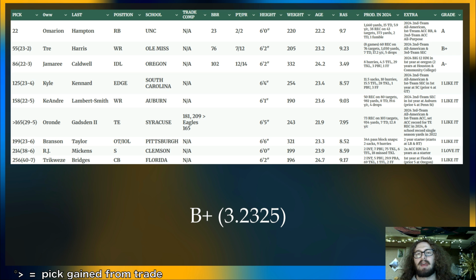But again, a B plus, 3.2325 numerical grade, the same grade as the last two classes, also from the same division in the AFC West. Very good drafting division in my opinion. They all hit the mark very well, and obviously we have not gone to the Chiefs yet, so one of the best drafting divisions in my opinion.